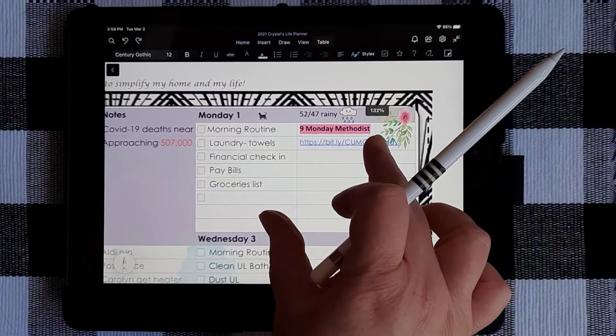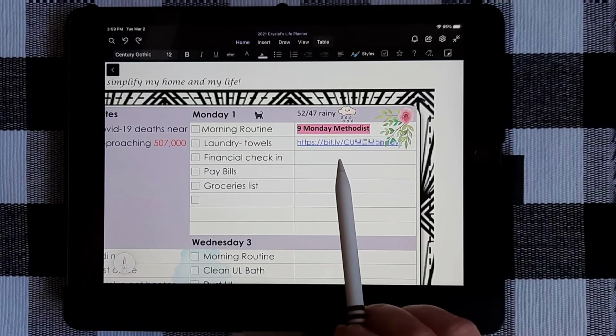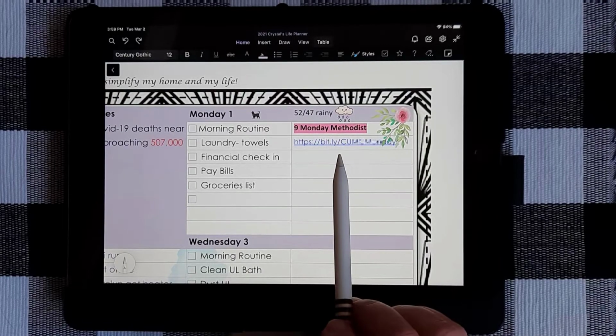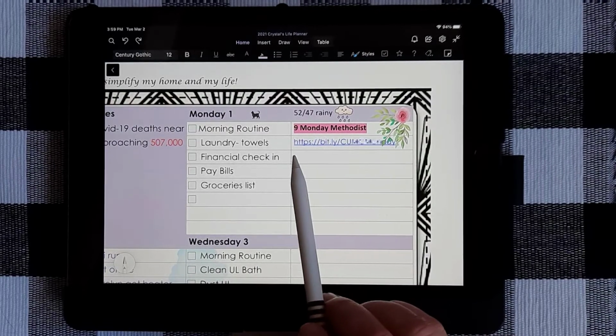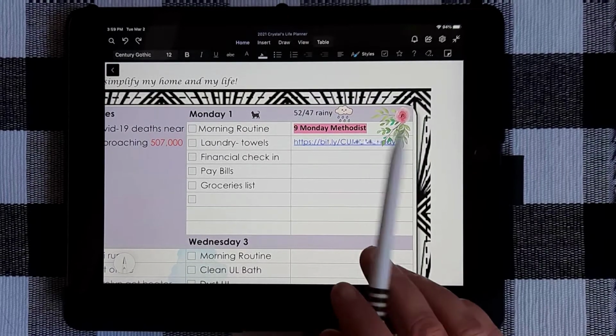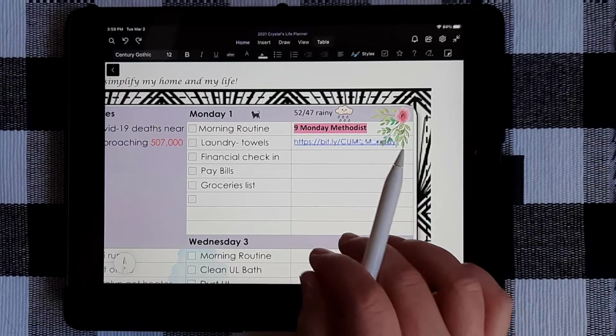If you look up here at Monday, this is another feature that I absolutely love about digital planners. You see here that I have a link to a Zoom meeting that I have to go to on Monday mornings, right there in my planner. So all I have to do is click on that, and it takes me exactly where I need to be.